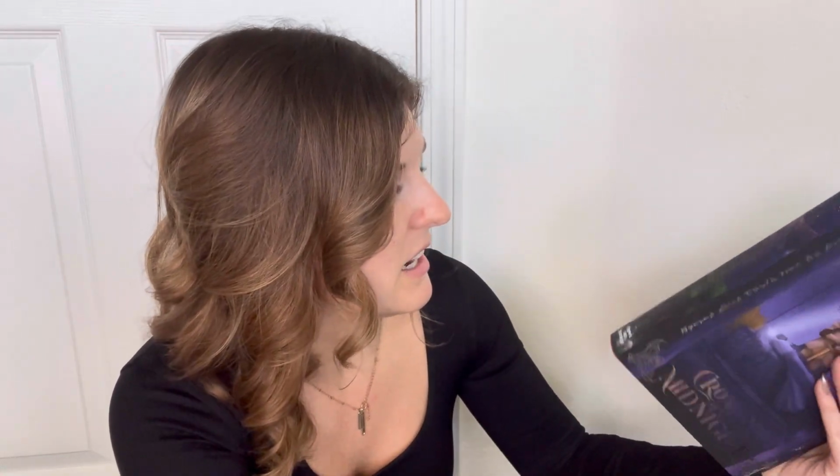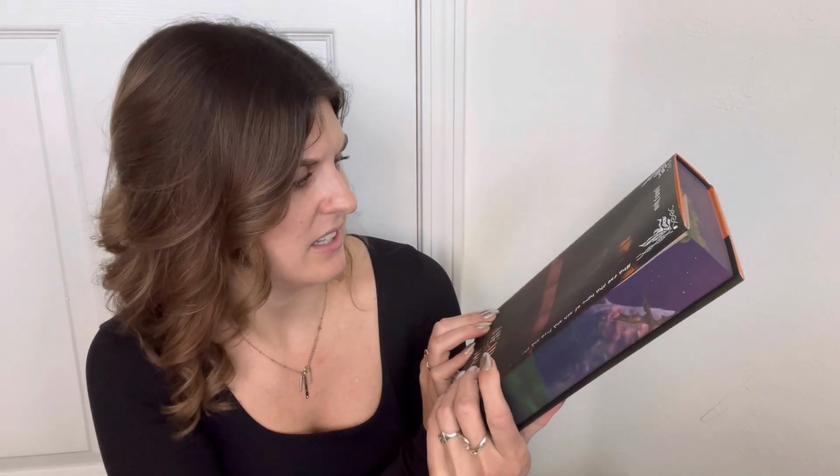I can't tell, is it mirrored on the front and the back? I think it's mirrored on the front and the back. We'll see. But I think the end pages, unless I'm crazy, are the same. But, okay. Then we get the wyverns, of course. Okay. Heir of Fire. What's this one? This is, I think, where she does her training.